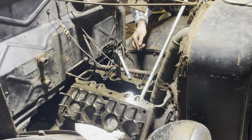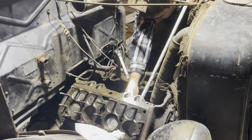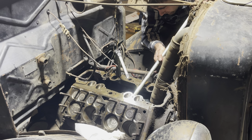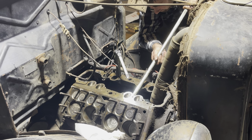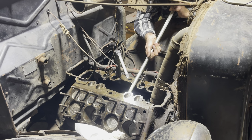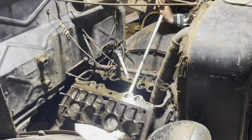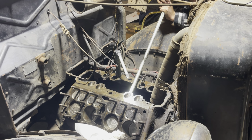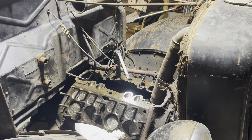We cleaned all these up and the valve bores so we could do this easier, and well, it's kind of panning out. Yeah, one more. And these, since they're the stock valves, you don't have to adjust them. They're already where they're supposed to be. Maybe.